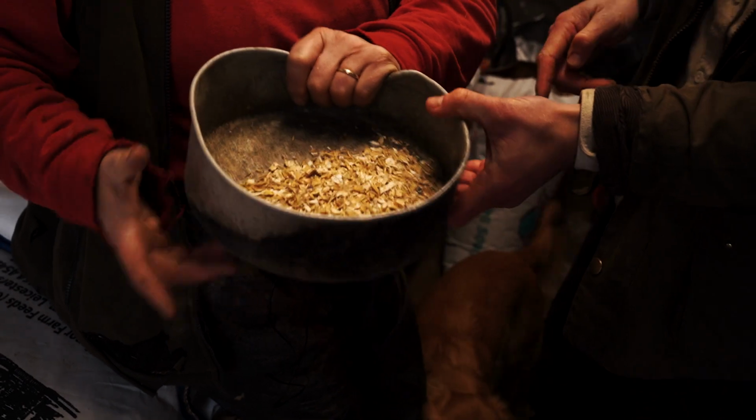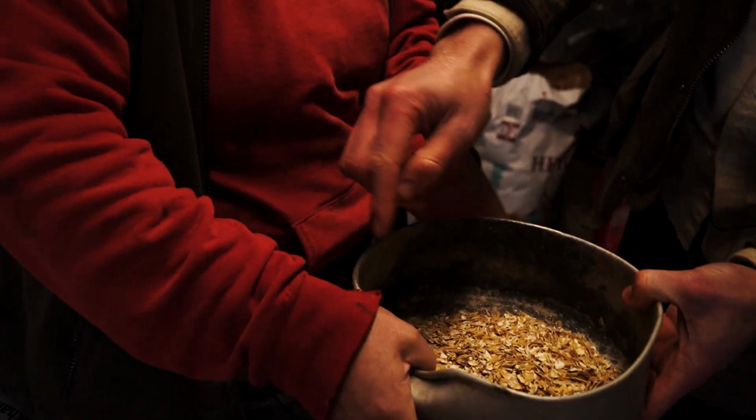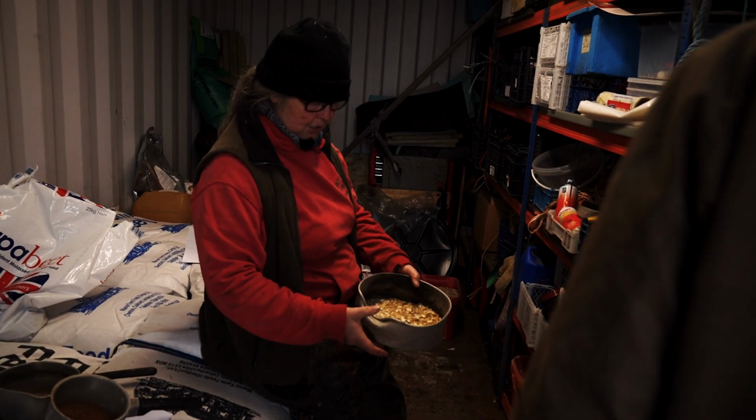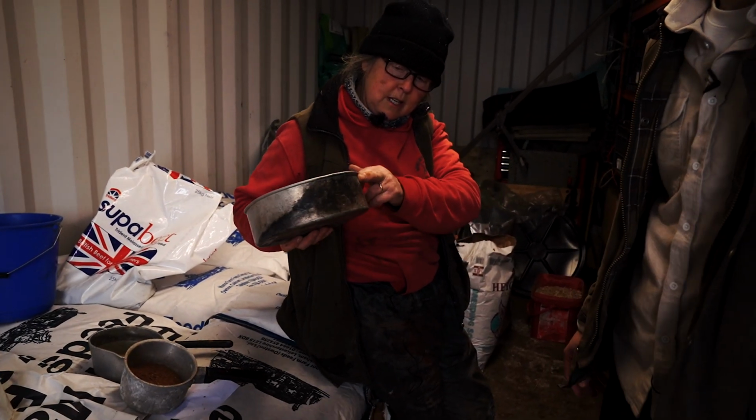Because I've got a really good handle. Well, it's not... Because it's a handle, look, I have it like that. Yeah, it's a very good old cake tin. It's had issues. It's been in the fire as well. You can see it's blackened.